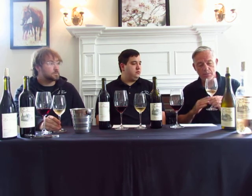Now, if you're like me, and I know a lot of you are, you like both your whites and particularly these crisp rosés heavily chilled, more chilled than the experts might recommend. And that's fine. But if you have some extra bottles of this that you haven't opened already, try it at that traditional temperature, 54, 53 degrees. It will really open up the bouquet, both on the palate and the nose.